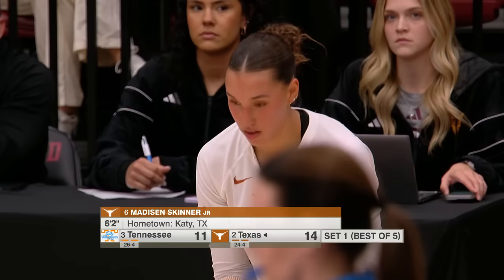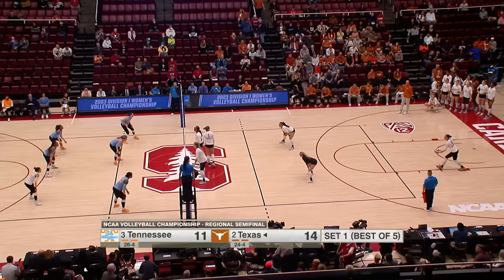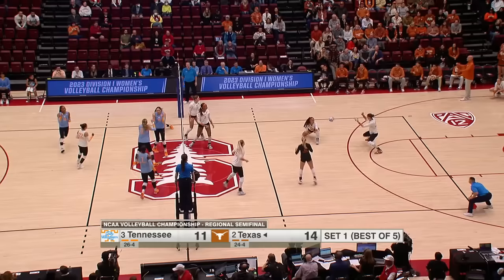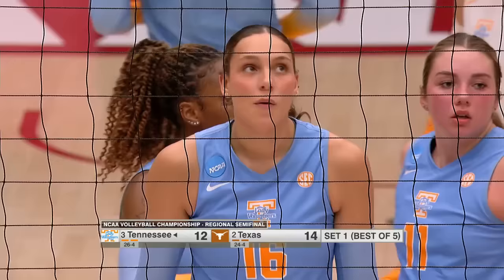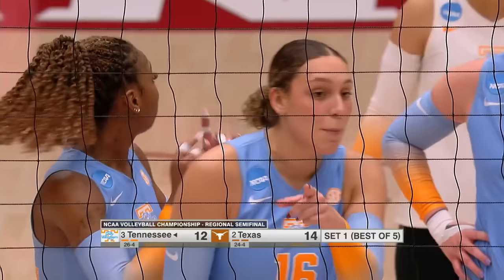And Maddie Skinner with a very aggressive swing. 20 kills against Texas A&M, 21 kills in the three-set win over SMU. Quick offense, Raven Chase back on, and she's got the kill for Tennessee, her second of the match. And with the effectiveness of the Texas block right now, if the pass is there, I really like the choice of running the middle for Tennessee.